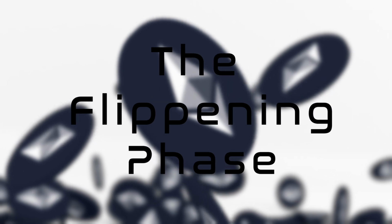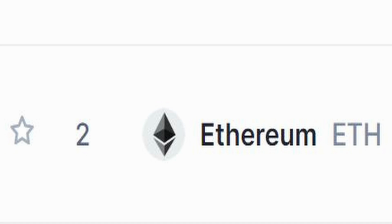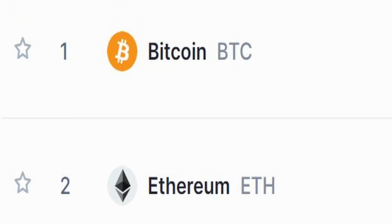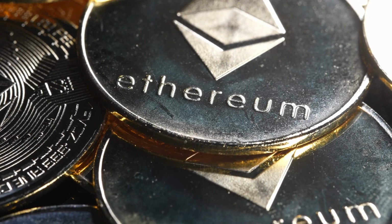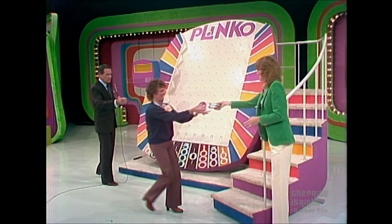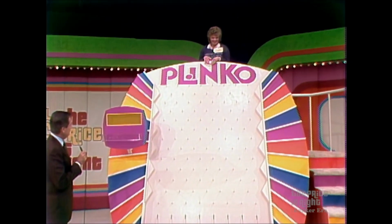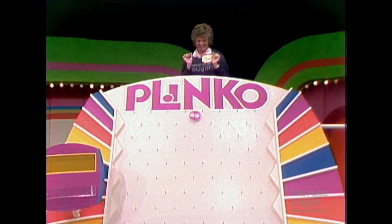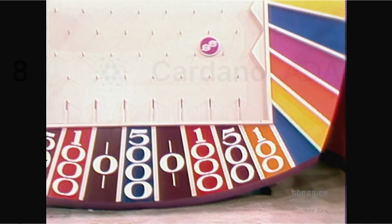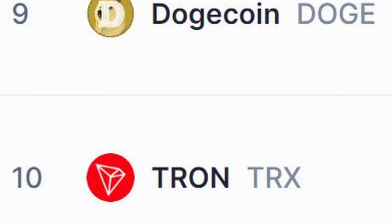The Flippening Phase. Ethereum has been the little brother to Bitcoin since it entered the picture, and it tends to be the second thought for money being allocated to crypto. If you've ever heard of the game Plinko, money flows down the risk curve like that chip. It starts at Bitcoin, bounces to Ethereum and its competitors, and down to the smaller cap tokens.